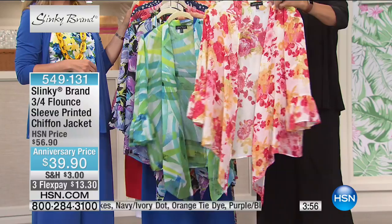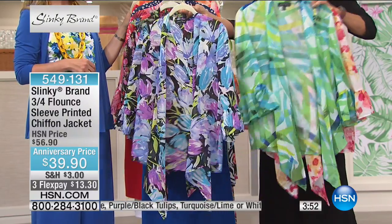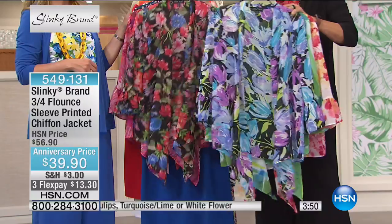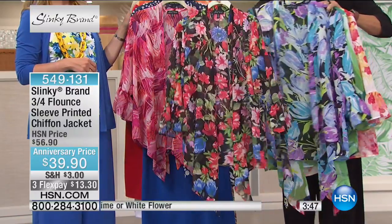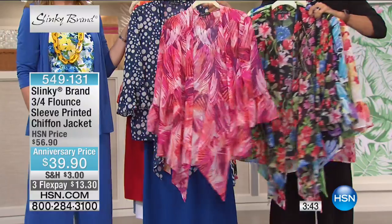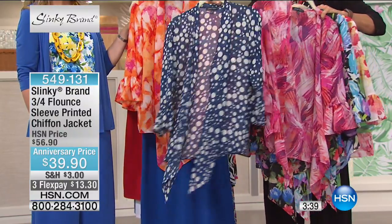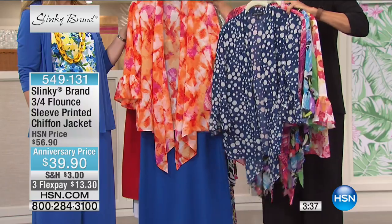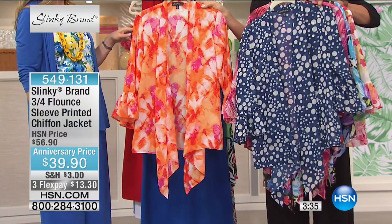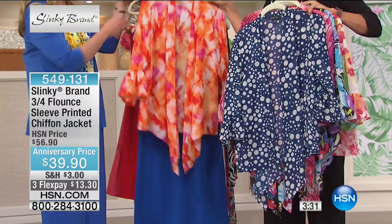We have white flower. This is your turquoise and lime. We have it in the purple black tulips. How fun. These are like air. This is your black flower. Then we've got this for you in the fuchsia brush strokes. Then we've got this navy choice, navy ivory dot. And then lastly, we've got this in the beautiful orange tie-dye. Oh my gosh. I mean, one is more beautiful than the next.